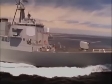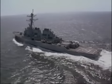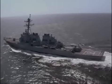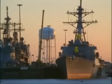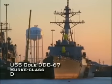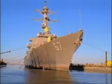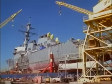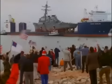Commissioned on July 4, 1991, the DDG-51 Arleigh Burke was the first ship in a new class of destroyers. Among the ships in this class is the DDG 67 USS Cole, which was brought to the world's attention in October of 2000 when it was attacked by terrorists and 17 sailors were killed.